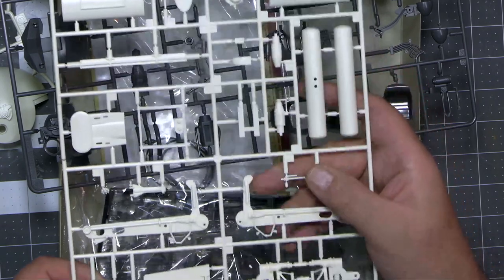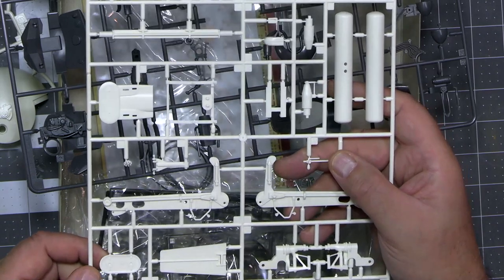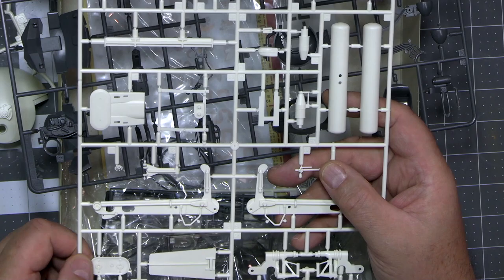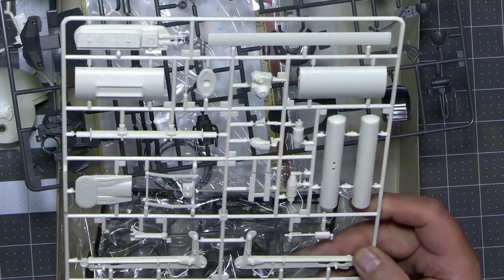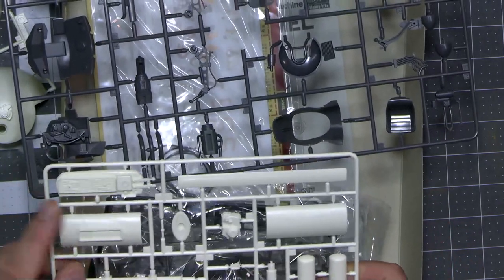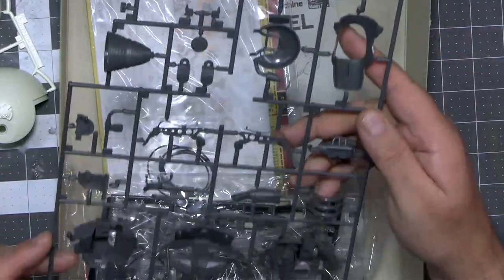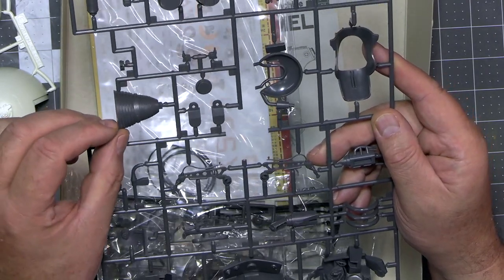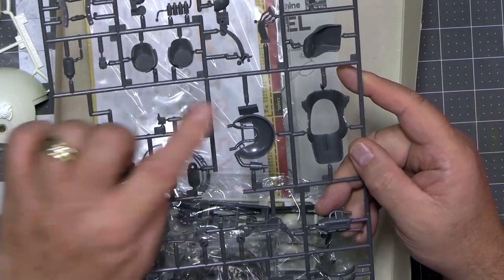Noticing in some of the plastic what I can only refer to as stress marks or some kind of imperfection in the plastic, perhaps from when it heated and cooled down in the injection process. But other than that, pretty clean. This is fun, this sort of radiator part. I always love that sort of stuff. And then you've got these gray parts, which are most of the cockpit, an engine bell, it looks like, and some other stuff.